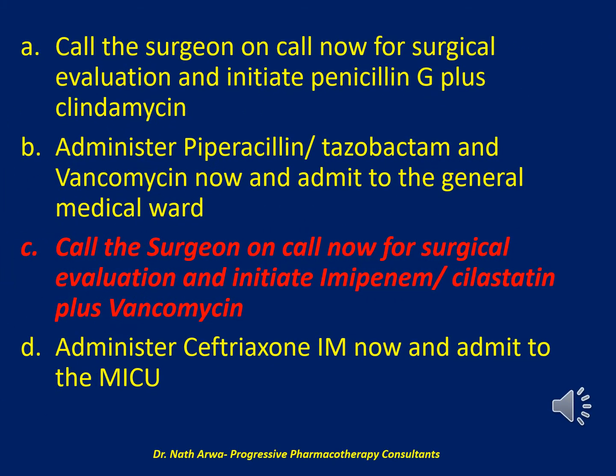And the correct answer is C. Call the surgeon on call now for surgical evaluation and initiate imipenem, cilastatin plus vancomycin. BHP has necrotizing fasciitis, given his clinical presentation. Patients with necrotizing fasciitis should undergo immediate surgical evaluation to excise the infected tissues, making answers D and B incorrect.